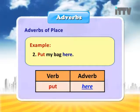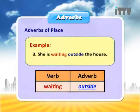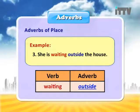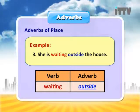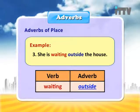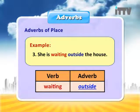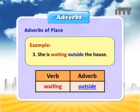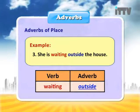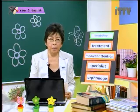Moving on to the third sentence. She is waiting outside the house. This also answers the question where. Where is she waiting? She is waiting outside the house. And what is the verb? Waiting. And the adverb here, outside. Now, we move on to the next type of adverb.